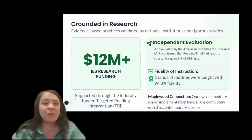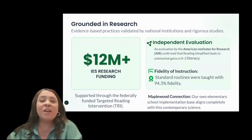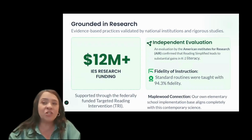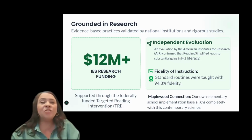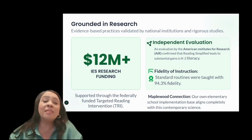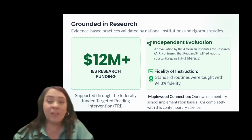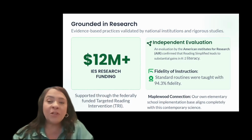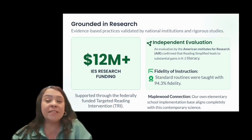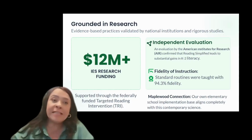Reading Simplified was created by Dr. Marna Ginsberg, and it's grounded in the federally funded targeted reading intervention research, and it uses a speech-to-print approach, also known as structured linguistic phonics. Traditional phonics often starts with letters and teaches students what sounds they make, and speech to print flips that. We begin with the sounds students already know in their spoken language and then map those sounds onto print. That shift really matters because we know speech is natural and reading is not.